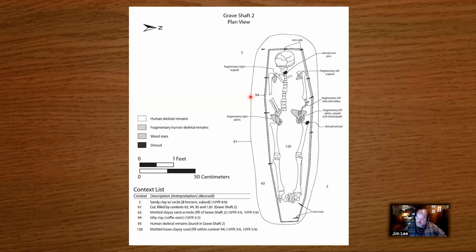Okay, grave shaft 2. This is one of the ones that had fairly good remains. There was clear wood staining from, I think, a hexagonal coffin that might have bowed out a little bit in the middle. This one had very small fragments of shroud and shroud pins still intact. And one of the other things we noticed about this one was that the jaw didn't seem to have any teeth in it. Teeth seem to survive more than a lot of other bones, but this one didn't have any teeth.